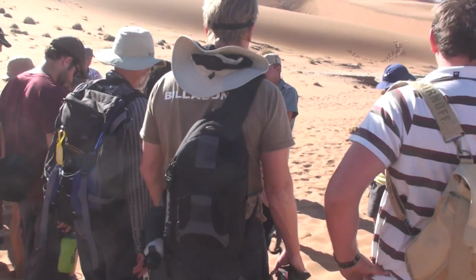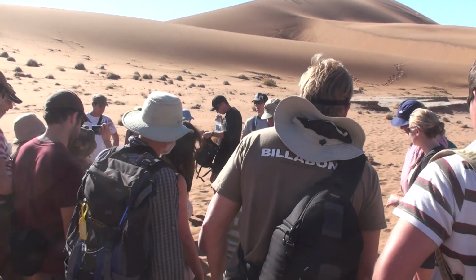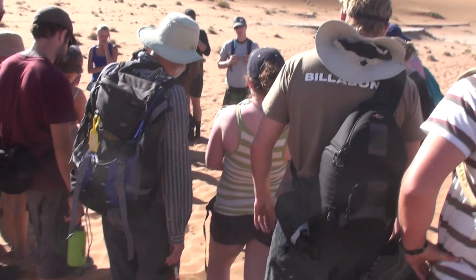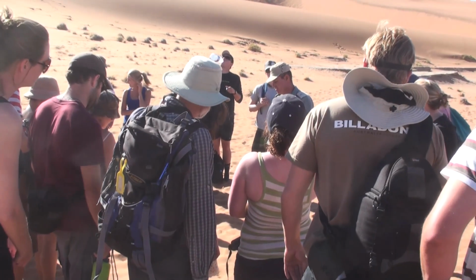Okay, the footprints of a hare. If a hare runs, he lands on three, he kicks himself away with one, and you always see 1, 2, 3 in the front and one at the back. Very easy to tell it's a hare.